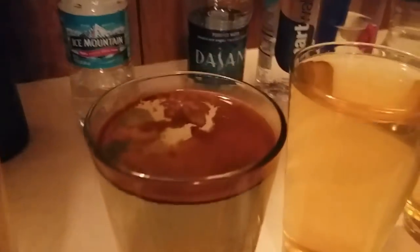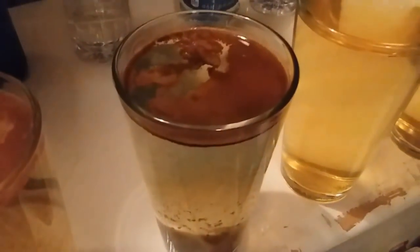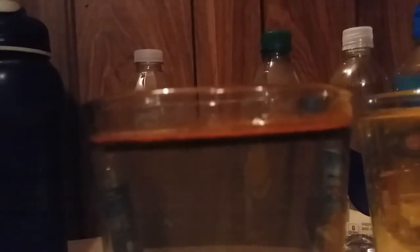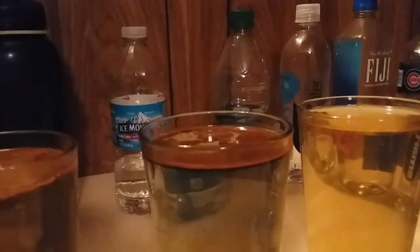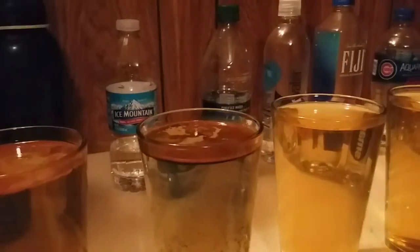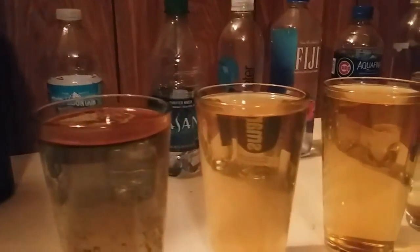Next we have Ice Mountain, which is probably one of the worst of all of them. It's got some pretty nasty coloring to it. A really thick black line of stuff. And a lot of floaties as well. And stuff there at the bottom. Now again, this could all be vitamins, minerals, stuff like that. So you have to think about that as well.